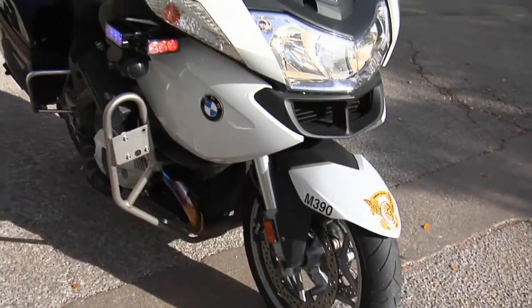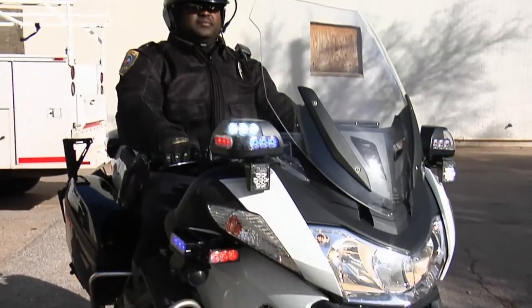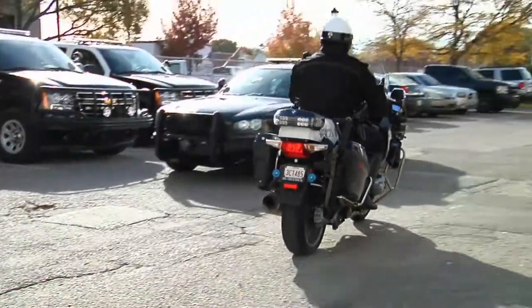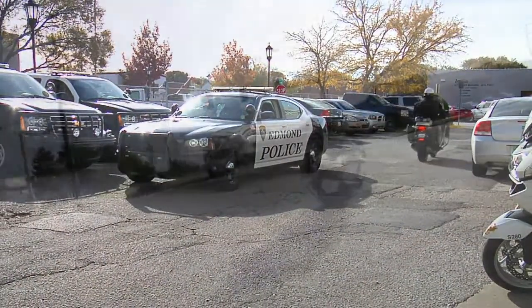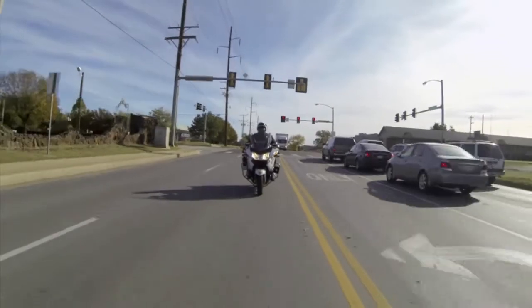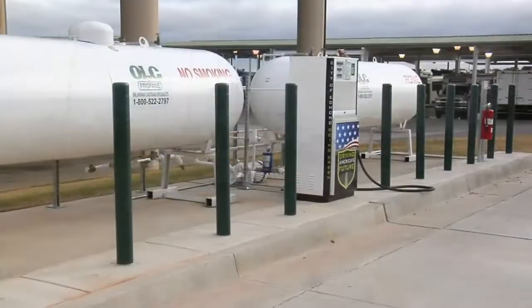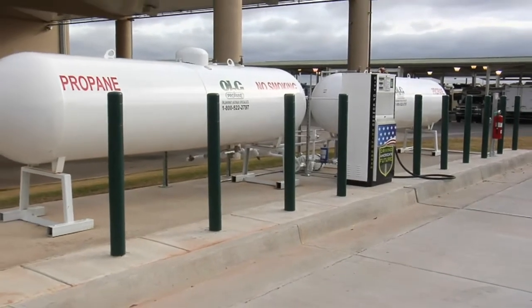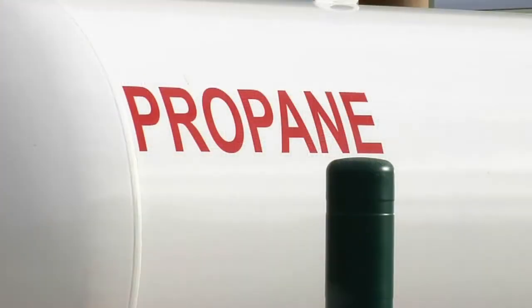When the police department purchased new motorcycles in 2013, several mechanics attended training to be able to complete repairs for the motorcycles in their shop. Before, police motorcycles were supported by an outside company, which was very costly. Vehicle maintenance is also cutting fuel costs by converting some of the city's fleet to operate on propane.